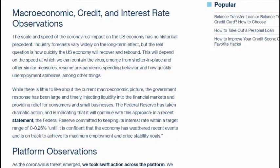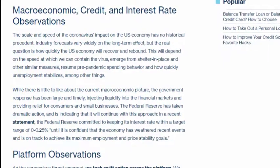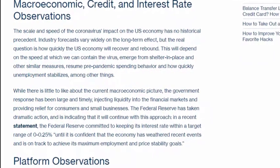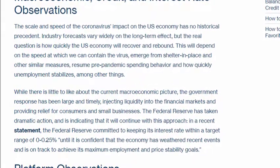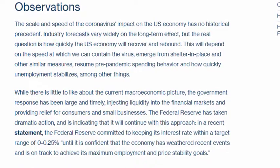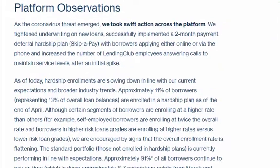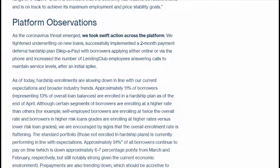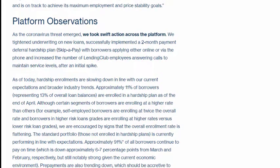They start off here by talking about what's going on in the economy as a whole. They talk about how the economy is shut down, and they're unsure about the recovery and the rebound, as is everyone else. They also talk about how the Federal Reserve dropped rates down to between 0 and 0.25%, and how the Federal Reserve is providing liquidity to small business owners and to the financial markets. Moving on to platform observations, they are allowing a 2-month skip pay period for borrowers that are in hard financial times due to the cough situation.